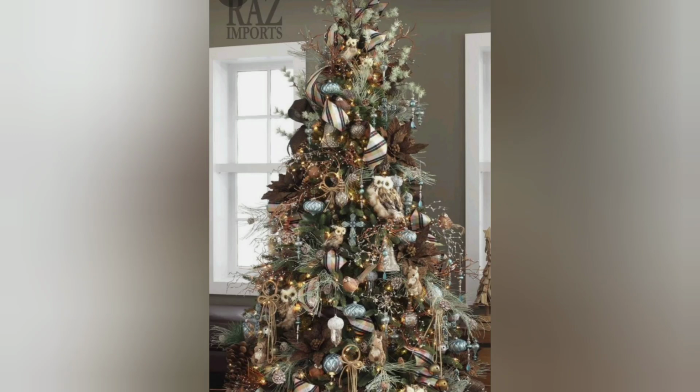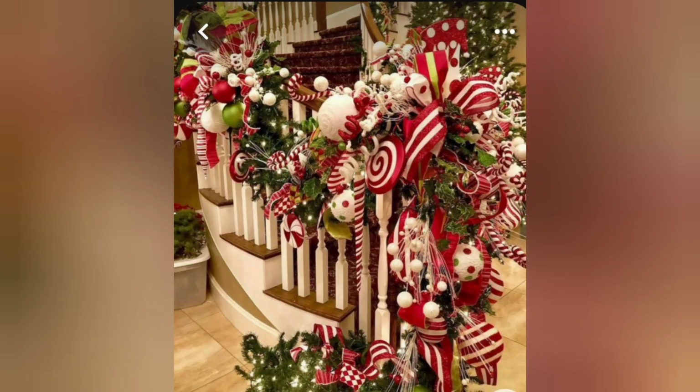Here's another example of a more traditional kind of a tree. It's more somber looking, and again, if you have a more elegant or formal spot in your house and you don't want something so kitschy looking, this is a good alternative for a tree.